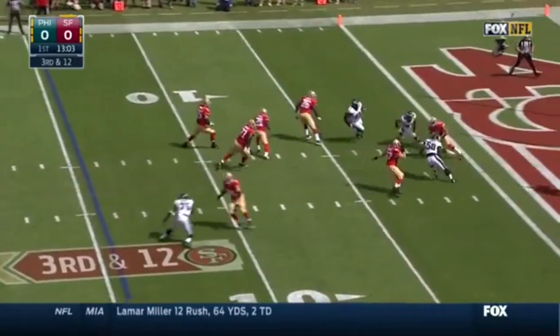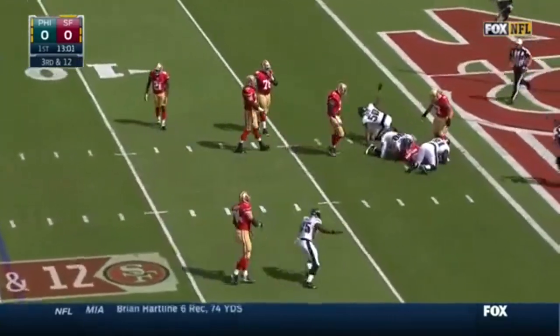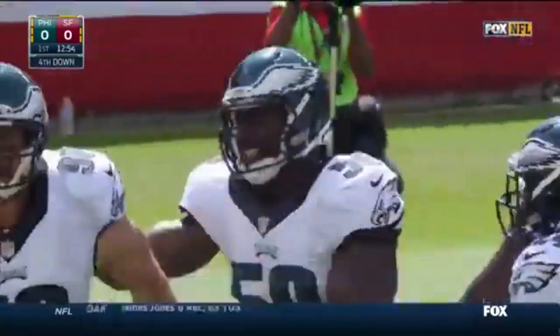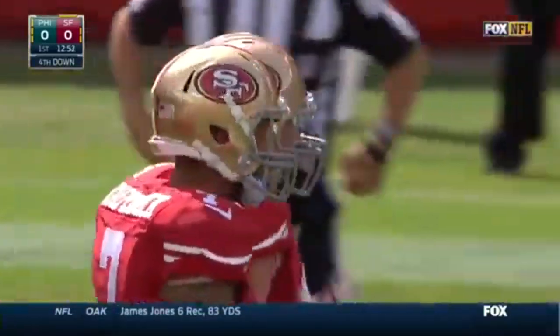Kaepernick's in trouble. And down he goes, back near the 2. A sack for this Philadelphia defense. Trent Cole was in there. They did not have a sack over their last 2 games, and they wrap up Kaepernick here.